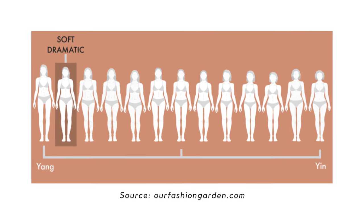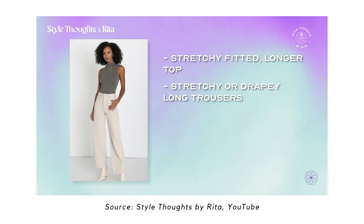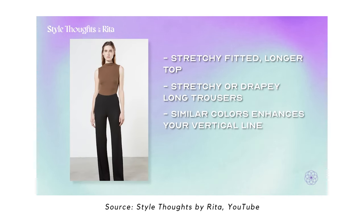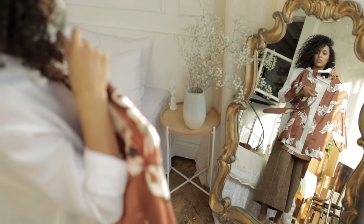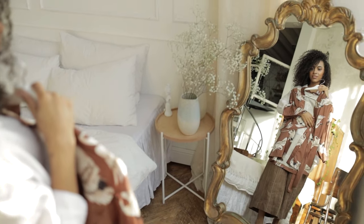In my journey, I myself identify as a soft dramatic. Following the styling direction of soft dramatic works for me. I love how I dress now, and I really feel empowered. I no longer waste time trying to make something work that is never gonna work for me. So what is soft dramatic?